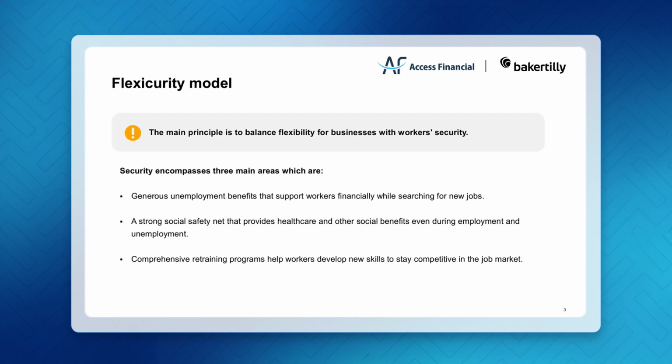So the security encompasses three main areas, which are generous unemployment benefits that support workers financially while searching for new jobs, a strong safety net that provides healthcare and other social benefits even during employment and unemployment, and comprehensive retraining programs to help workers develop new skills to stay competitive in the labour market.